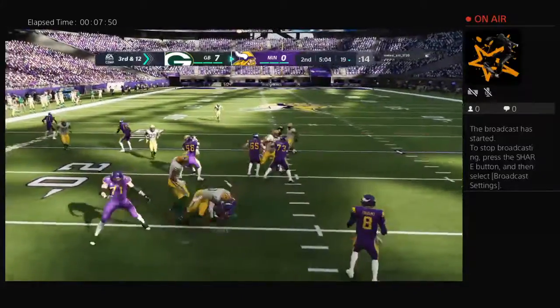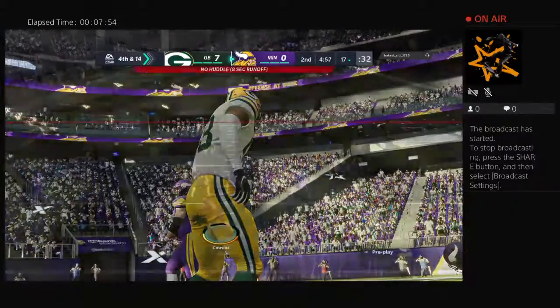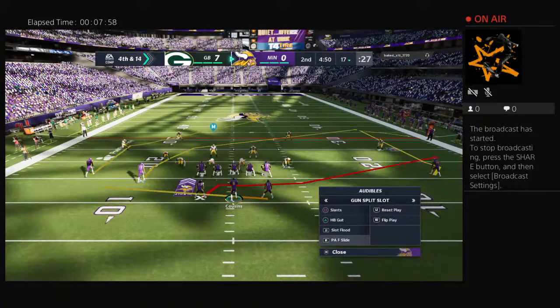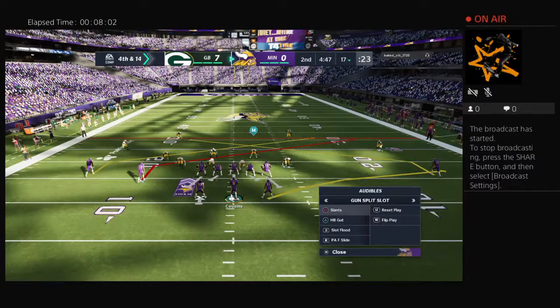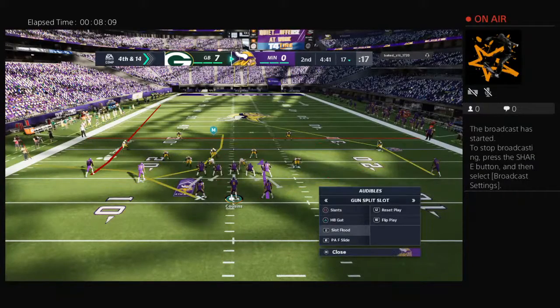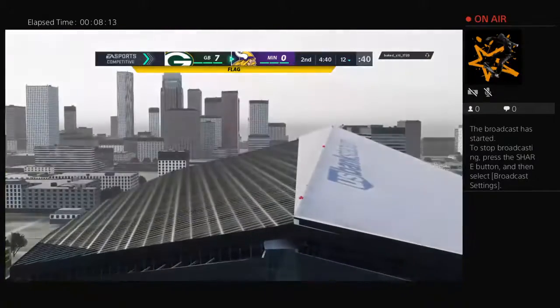A first run for the backup, Abdullah. And he goes nowhere. He'll lose yardage back at the 17. That'll back him up 2 yards and also bring up 4th and 2. It's 4th down. So the false start will back them up 5.